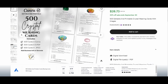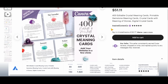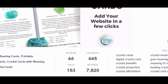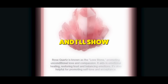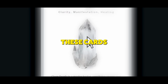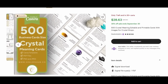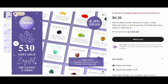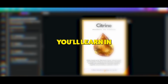For example, this listing sells printable crystal meaning cards with an estimated revenue of $2,700. And this listing is selling the same, but with an estimated revenue of $7,800, which is crazy. And they're not the only ones, as many other listings are making a lot of money as well. And I'll show you later how to generate hundreds of these cards in one click. People are selling these cards in many different ways and styles. This listing sells printable cards, and this one sells editable cards, or this one sells square-shaped cards. So the potential to make money in this niche is limitless, and that's what you'll learn in today's video.